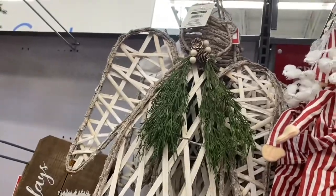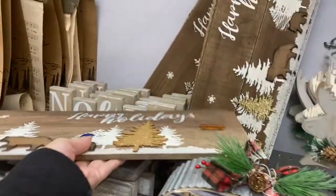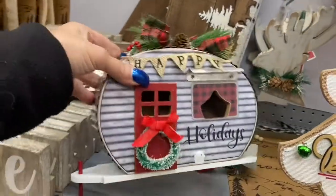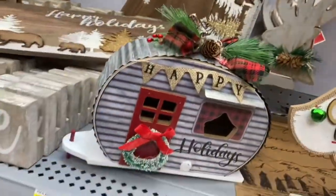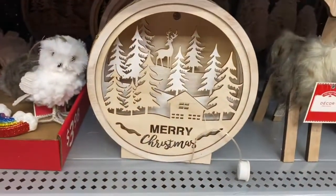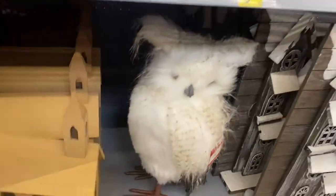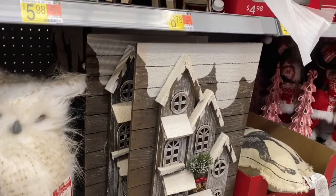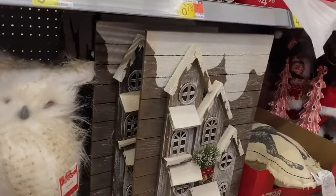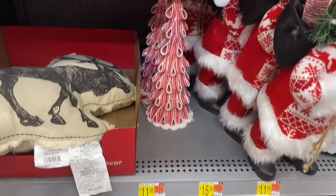And look at this. Oh, look at the angel. So the angel is $14.98. Then you have this Christmas tree, and look, the camper. I don't know. So this camper, I believe that camper is $6.98. And then look at that Merry Christmas, and look at this. Isn't that gorgeous? And look at the owl. Oh my goodness, that owl is $11.98. And then look at that wooden decor piece, $12.98. Then we have that pillow, and then that Christmas tree, $11.98.